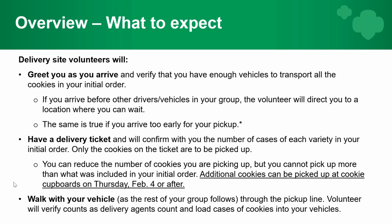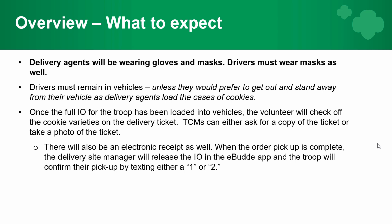A delivery site volunteer will also walk with your vehicle as the rest of your group follows through the pickup line. The volunteer will verify the counts as delivery agents count and load cases of cookies into your vehicles. Delivery agents will be wearing gloves and masks. Drivers must wear masks as well. Drivers must remain in vehicles unless, as I stated earlier, they would prefer to get out and stand away from their vehicle as delivery agents load the cases of cookies.